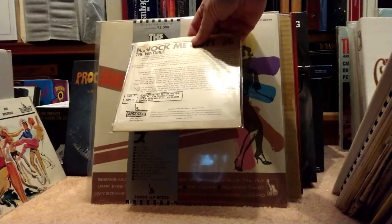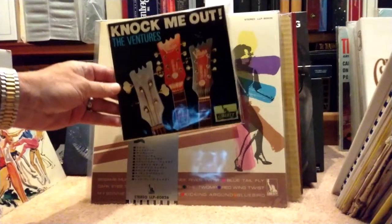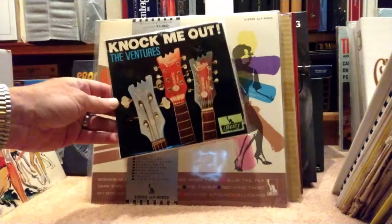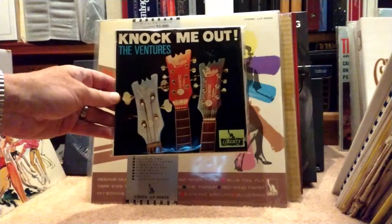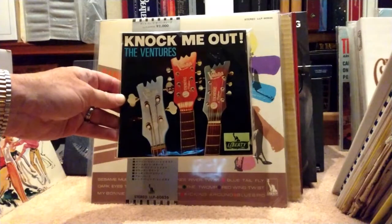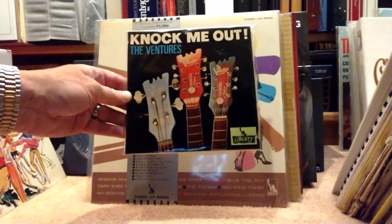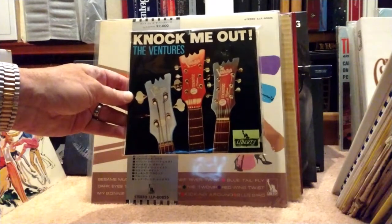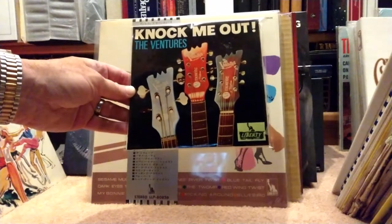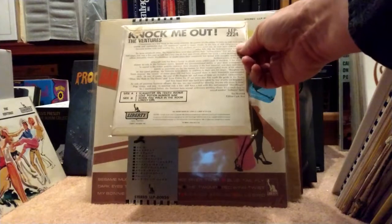Here's another one. I think this is also from New Zealand. This is Knock Me Out, where they've taken a little edit of the album cover. Let's see if I can get it clear there. And there we go. A little edit of the album cover, where they're just showing the headstocks. They don't have the model. Was her name Grimes? I think it was. Last name was Grimes. Anyway, another New Zealand EP. And Australia is also known for having some really neat EP covers.